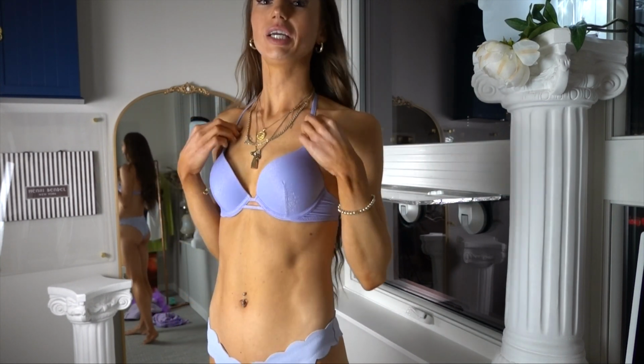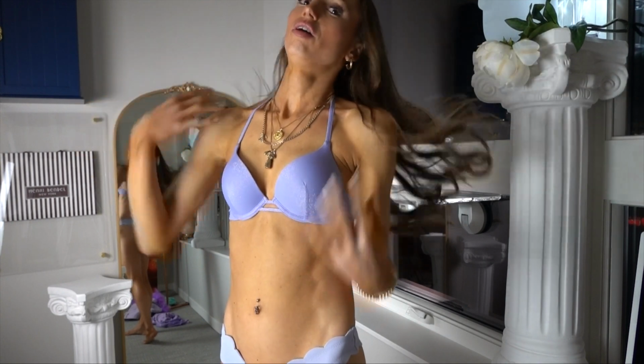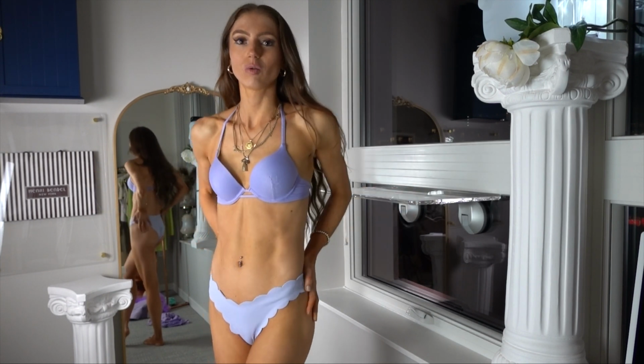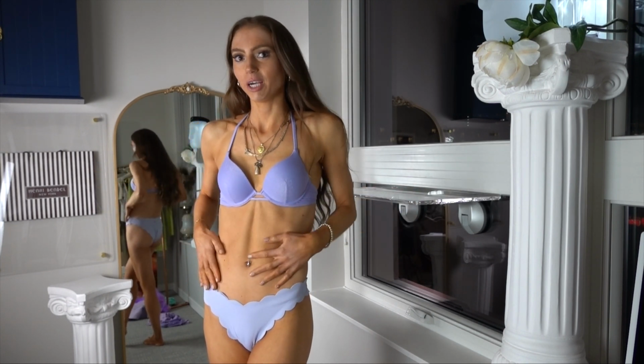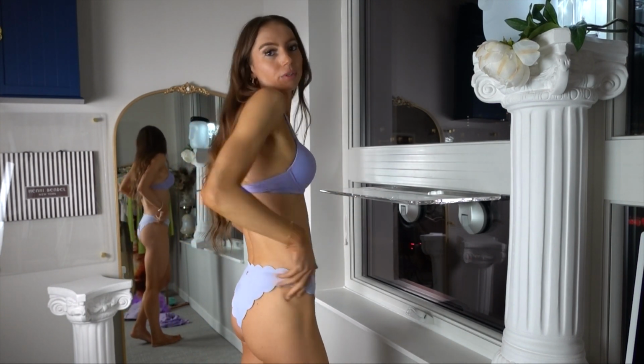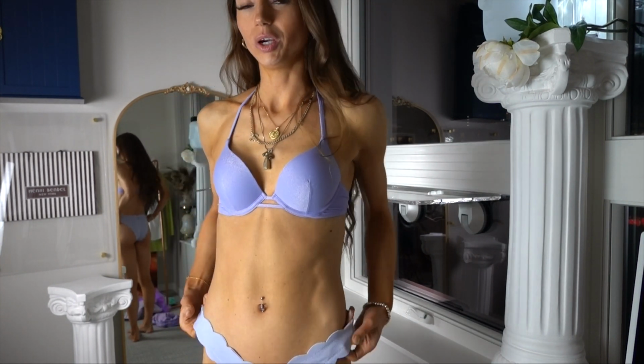With this one, I don't always love halters because I feel like they can kind of ride up or slip and slide. So definitely more of just a tanning top or lounging, and then I just paired it again with the scalloped bottoms, the purple to purple. Granted, they aren't a 1-to-1 match.